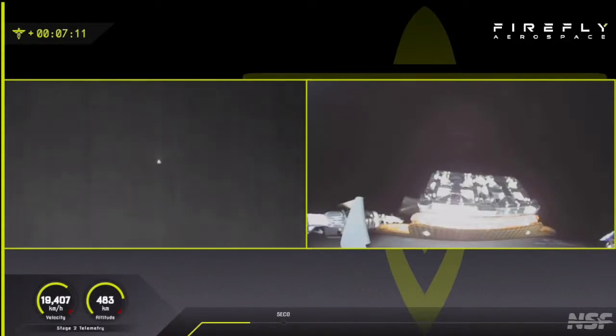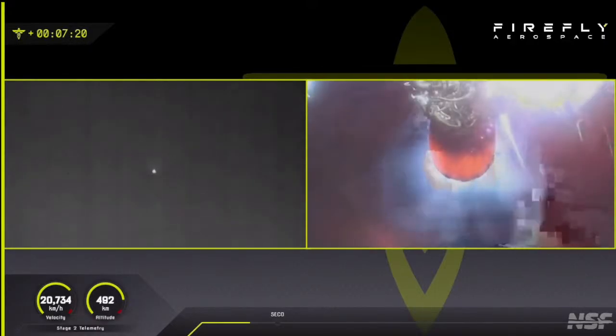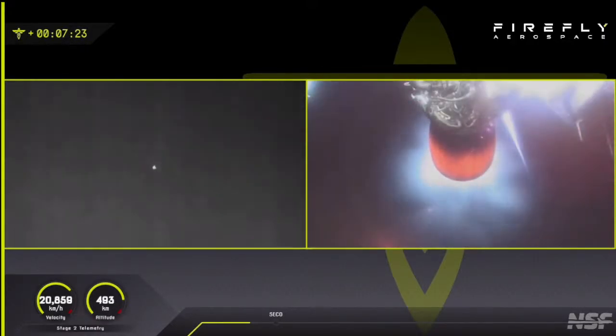Coming up on 7:10, 7 minutes and 10 seconds after liftoff. So about 1 minute left in the burn. I don't know exactly how long we're going to have this link to the ground station with the live video, but we're going to continue showing it to you as long as we're getting it here.